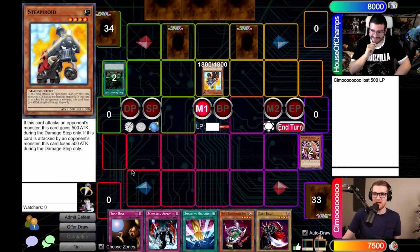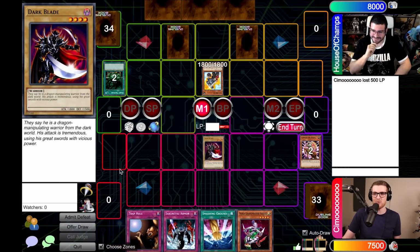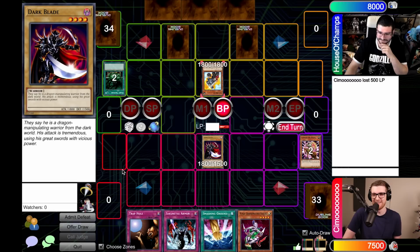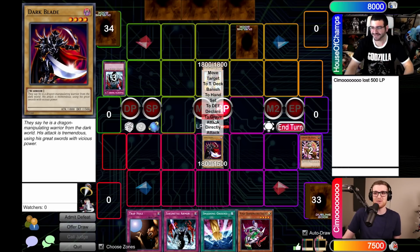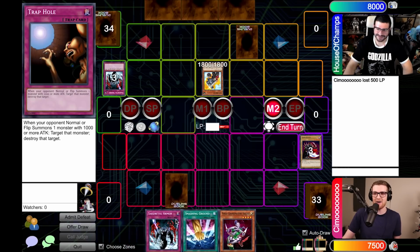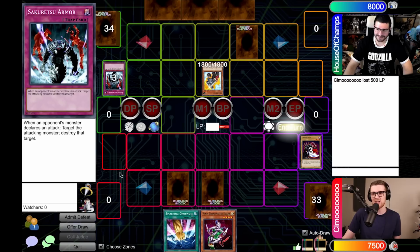Okay, I'm going to go to main one here. I'm going to try to run out Dark Blade. What do you got? Dark Blade is fine. I'm going to go to battle, run into your Sakuretsu Armor. We will go ahead and use that Sakuretsu Armor. Okay, figured as much. There's multiple things on attacking that can actually matter in this format. I'll go to main two. You already know I have these, so no surprise here. I will set the two and pass, though.